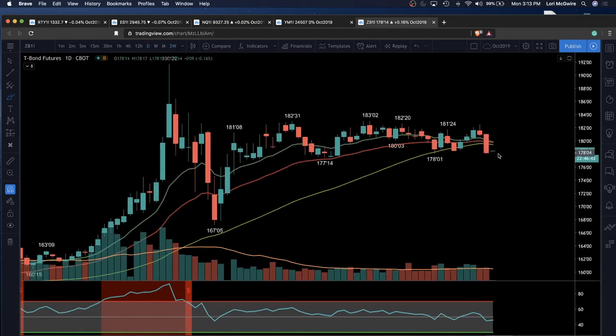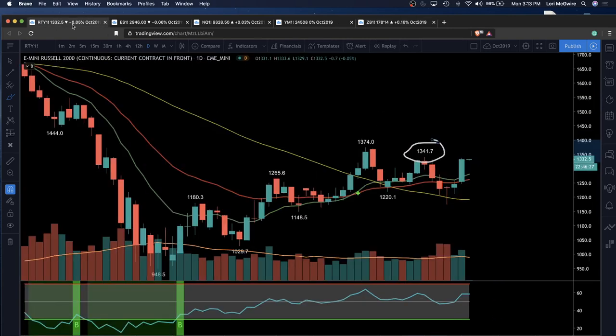How would we know we have a bull flag? Because we're breaking these levels. We broke this 180.03 with 178.01. We're double bottoming right now. If we have a small break with no follow through, then that could indicate a potential bull flag. So just something to remember.